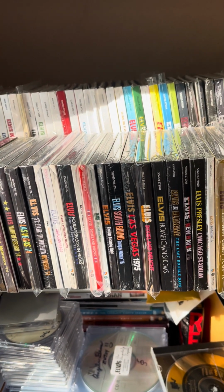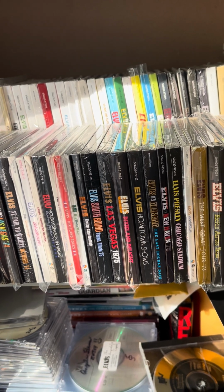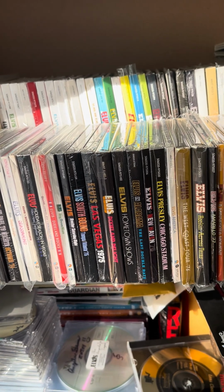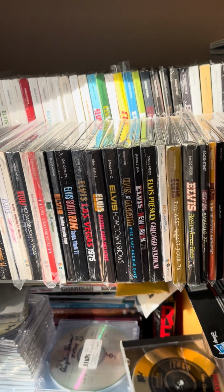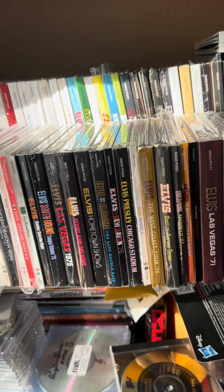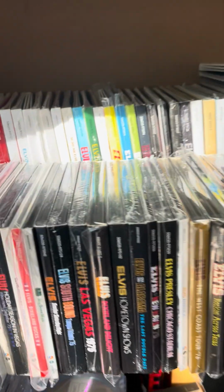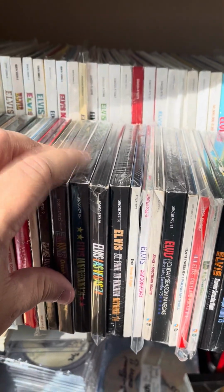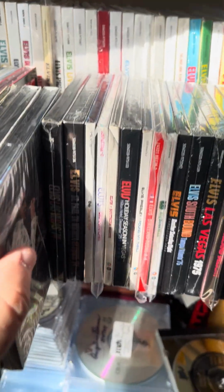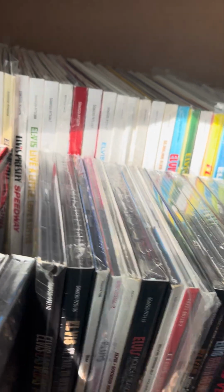Now, I will say I went back and forth. I had a couple of people give suggestions. I was going to put them in order of release, and that would have been a mess, only because you have your large 7-inch ones in the front, or the 5-inch ones.